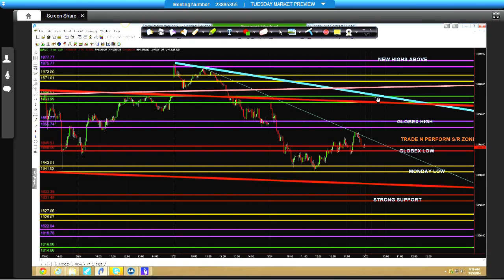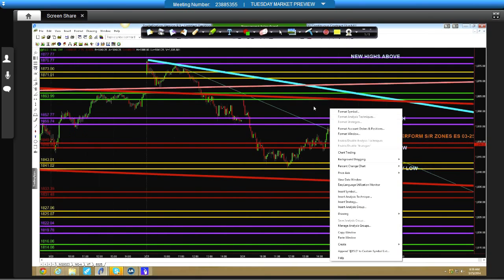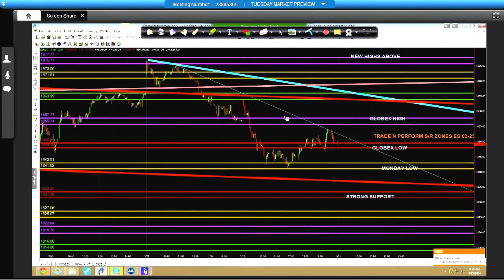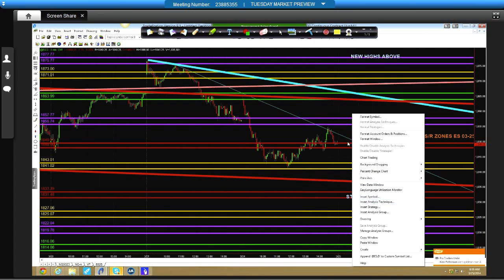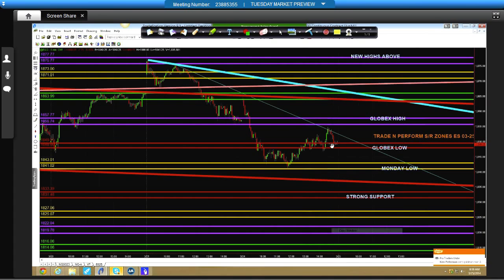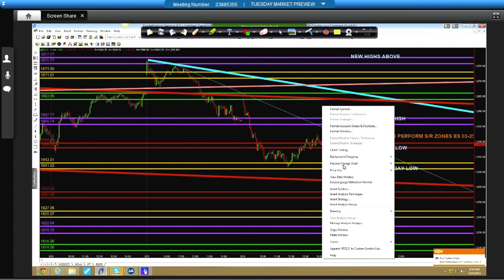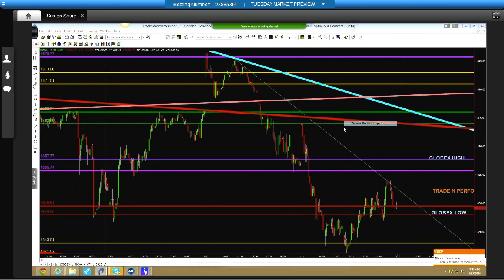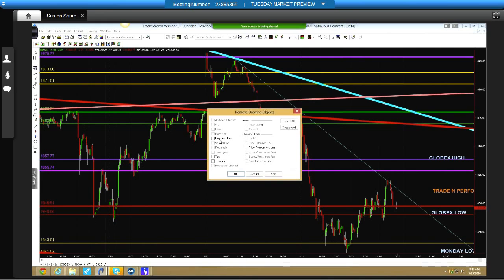This downtrend was simply established from the prior day, and it was respected all day long. We tagged it right off the open, and then we tagged it again right at 1855 and rejected down again. By the same token, this trend line, which was respected, we're now trading obviously well above it at 1858.75, right? So the first time down, we get a backside test of this, either from this location or this location.